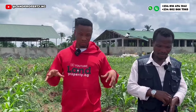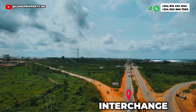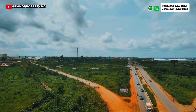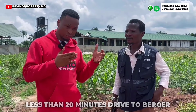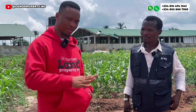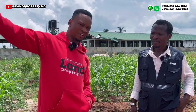So if you're looking at starting a pig business, we have land for sale right here in Ogun State, just close to the interchange. We have the one going to Shagamu and the other one going to Abeokuta. From where we are standing to Berger is less than 20 minutes drive. So you have close proximity to Lagos, and also to Ibadan, just a neighbor to the toll gate. It is about 25 minutes drive to Ikeja.